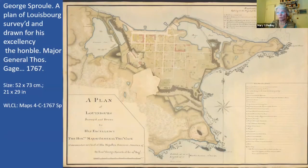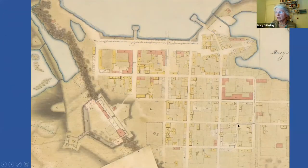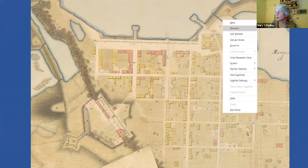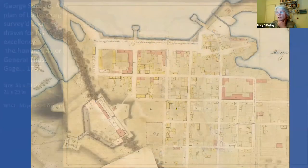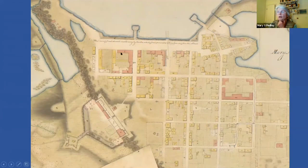Spruhl was ordered to make a plan of Louisbourg for General Gage. And here again, we'll look at how he uses color. He talks about color down in his explanation down here. He has a very small note. I didn't make a detail of this right at the bottom where he says, the color red is used for buildings made of stone and the color yellow for buildings made of wood.